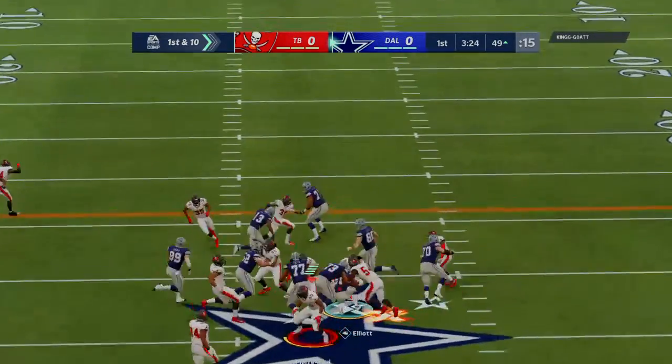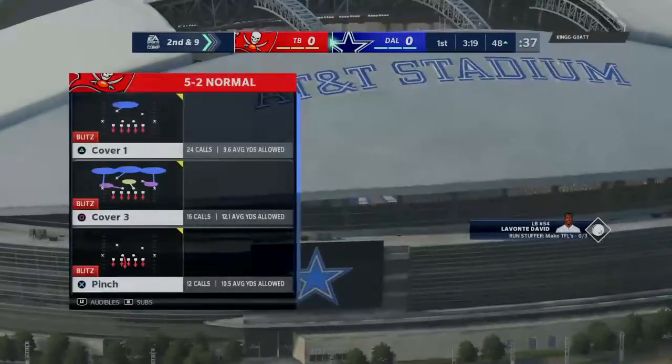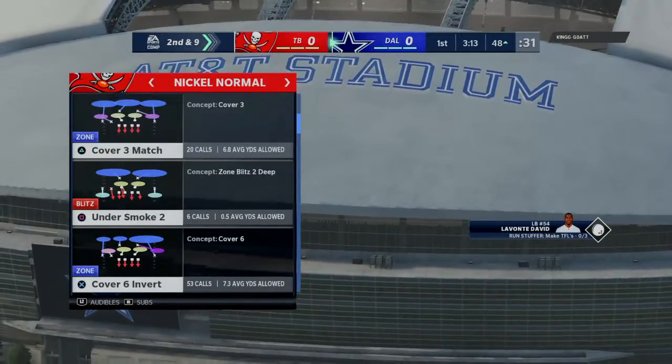A first down carry by Elliott. And he'll get this into enemy territory, but not by much as he's down to the 48. Brought down at the 48. Just a yard on the pickup there, and it'll bring up a 2nd and 9.